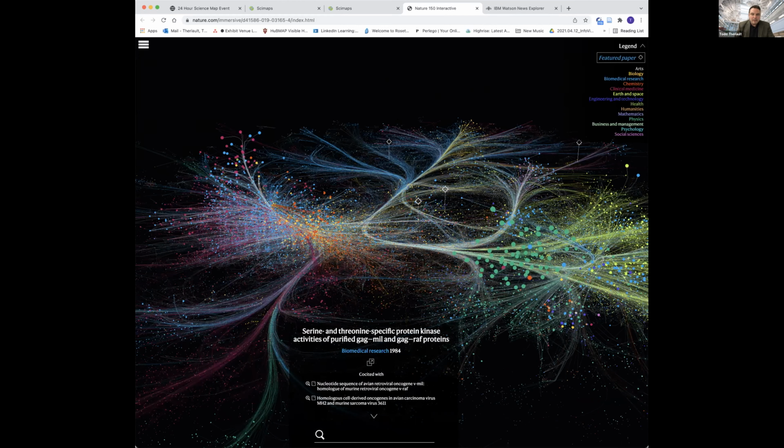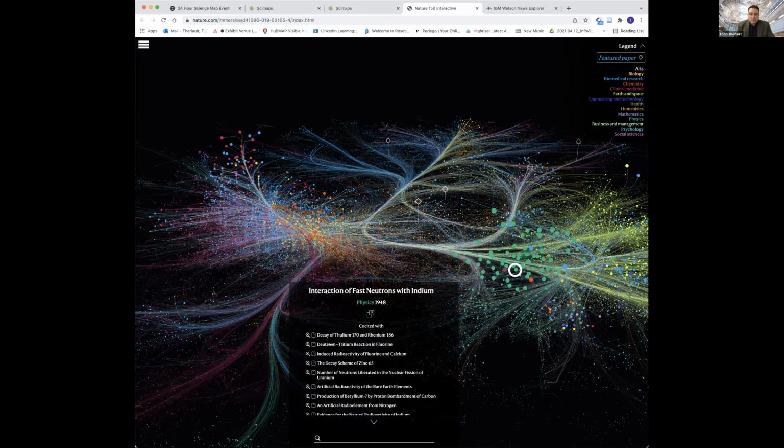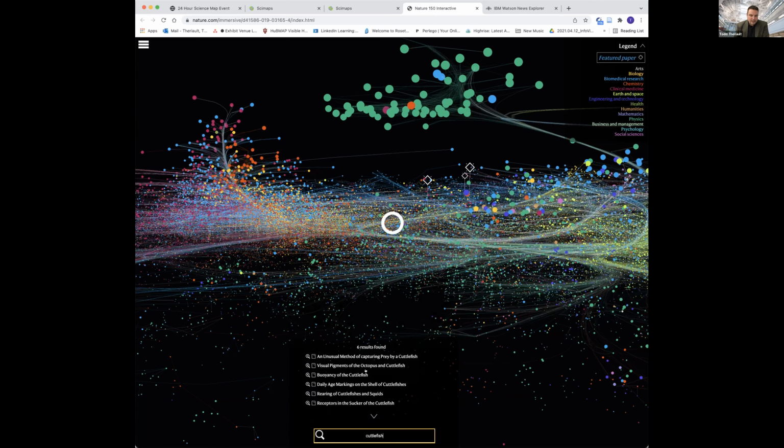I mean, you can click on any of these in here. These are all the papers, right? And so you can also see the paper zooming in, where it's at, which ones it's related to, what they're co-cited with. Or you can just look up a paper. I'm going to put in cuttlefish because I know it's going to come up. It's my favorite science title ever, Buoyancy of the Cuttlefish. I don't know why that strikes me as being really optimistic and cool, but it is. So that is the Nature 150.